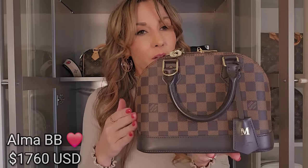Next one I want to show you is a classic, and it will never go out of style. It just is what it is. And although the style is amazing, I chose this bag because of the print. Really, I did. And I am speaking of the Alma BB demi-urban. There really is something about the demi-urban. Don't get me wrong, I think the monogram is beautiful, but there is something about the demi-urban that really makes this an elegant bag. Classy, classy bag.